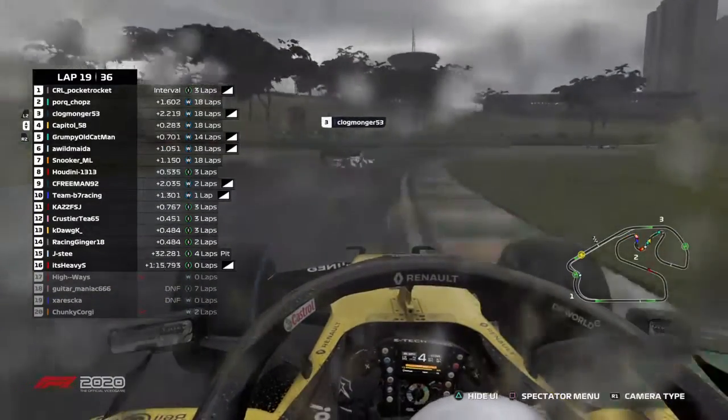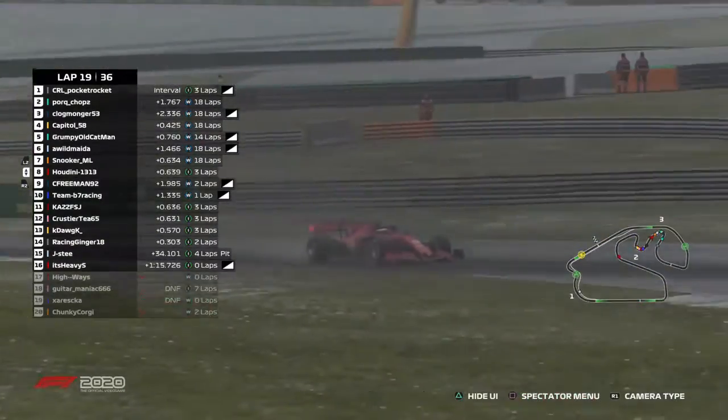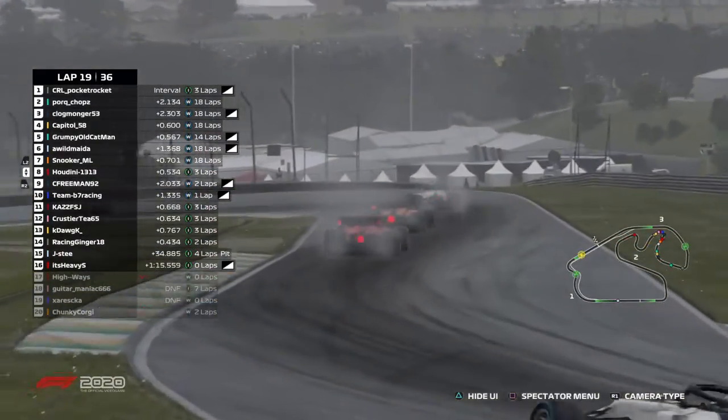But it's been a fantastic race here so far. Lots of battles happening on track. The weather has not dampened anybody's spirits. I'm here all week.